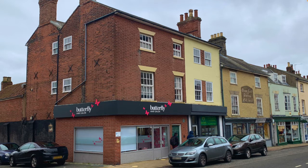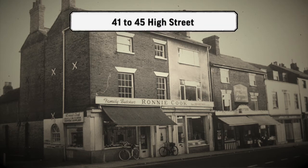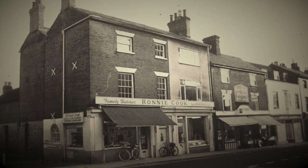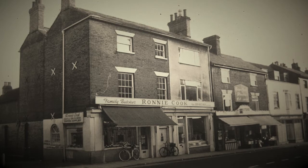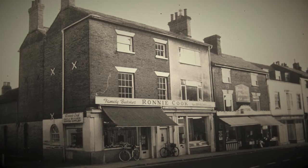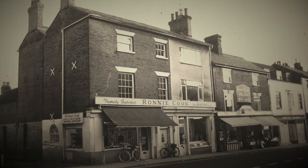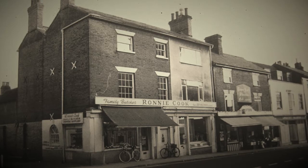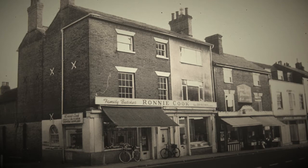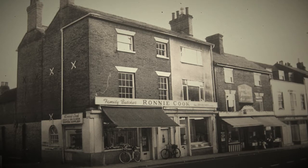And we're walking down Lowestoft's historic High Street, and we've got to number 41 and 42, and we're time travelling back to the 1960s, and here is Ronnie Cook's butcher's shop. All of the shops that you see in this photograph, the buildings date back to the 18th and 19th century. Most of them were private large dwelling houses rather than shops. The shop fronts were added later as the town prospered and expanded in the 19th, 20th century. 41, 42 High Street are listed because of their mid-19th century character, and there were changes to the facades, as we shall see in a moment.